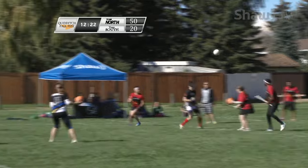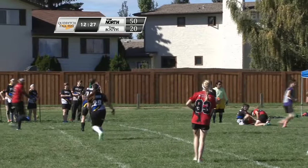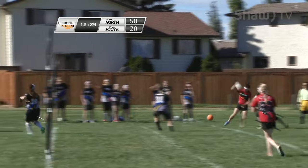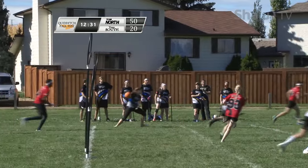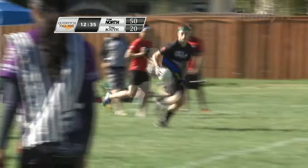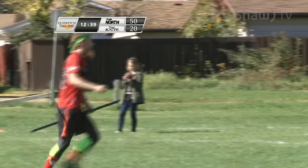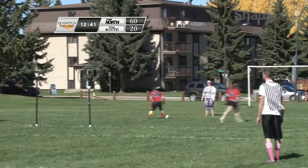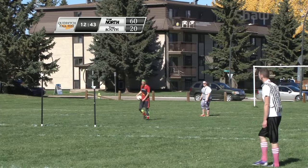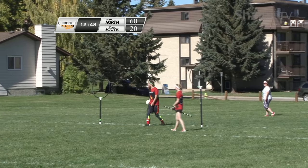Moving forward slowly but surely. She's blocking that pass. Beat, turnover. Pushing forward, Crock. Pass across, and another goal for Alberta North. Alberta North still in the lead here.